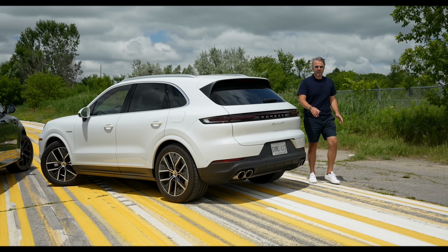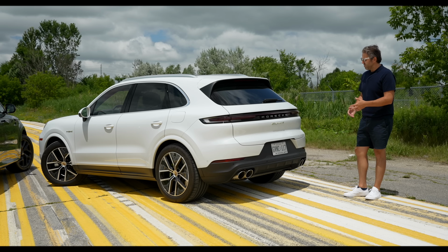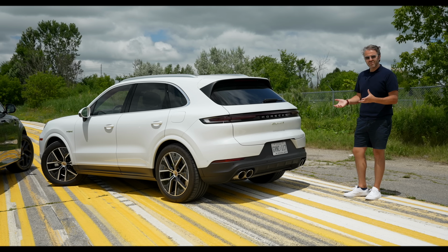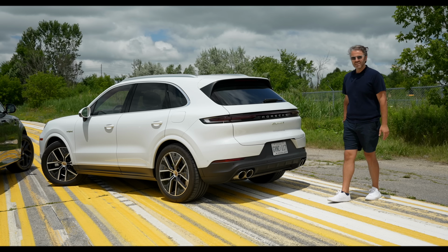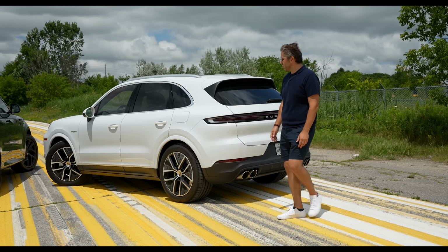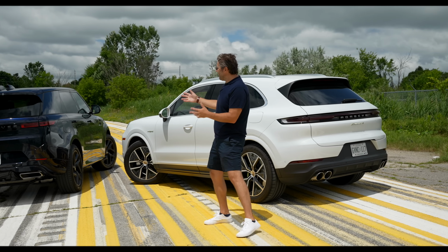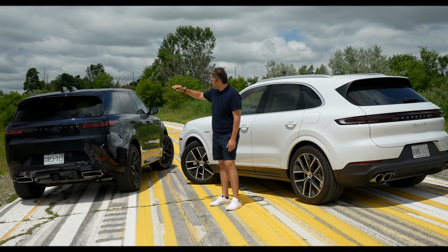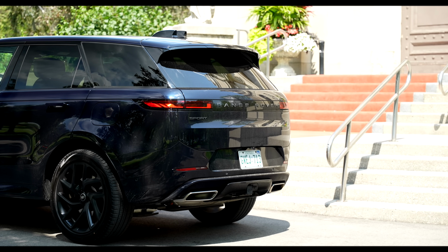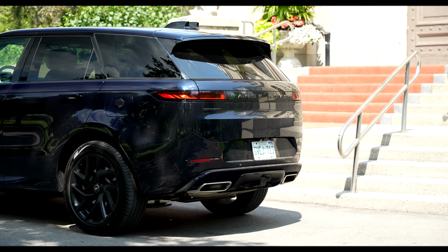First thing you notice with the Cayenne S is the exhaust system, which is a quad exhaust, but it doesn't sound very aggressive. It's very subtle, which is okay. It's not a super powerful vehicle, or a V8 in this case. And then you've got the Range Rover, which is very different to the Cayenne. It's got a more flat design, the tail lights, and then the glossy finish diffuser. But overall, they're very standard, and it comes down to which one you like the most.